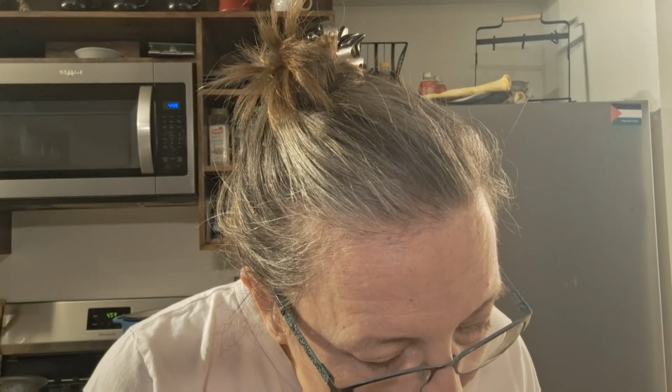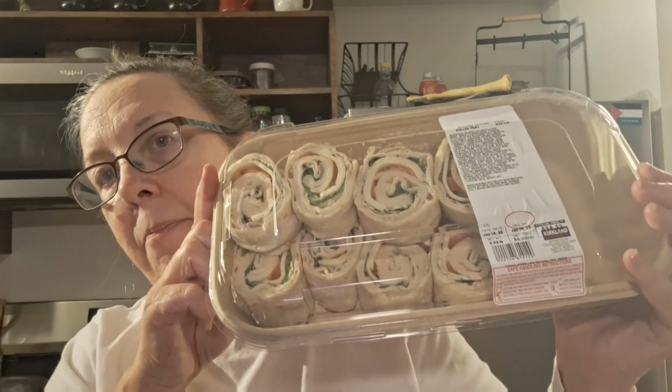I love this. We also got a roasted chicken pin roll thing. And I'm going to do this again like I did last week. Instead of making pinwheels again, I'm going to make sandwiches, wrap them up, stick them in the refrigerator. They were so good. So I love that.